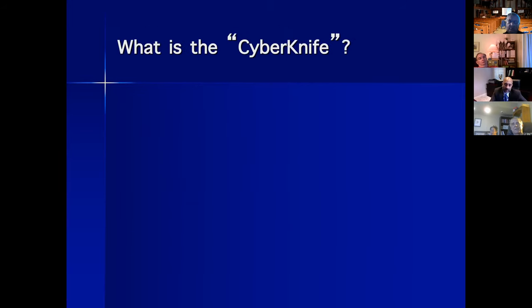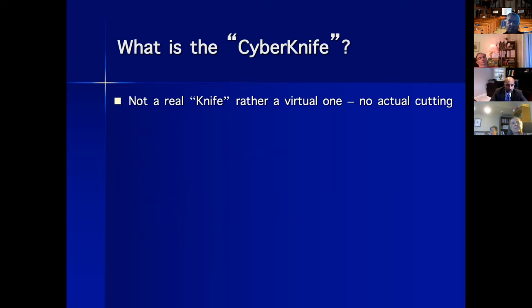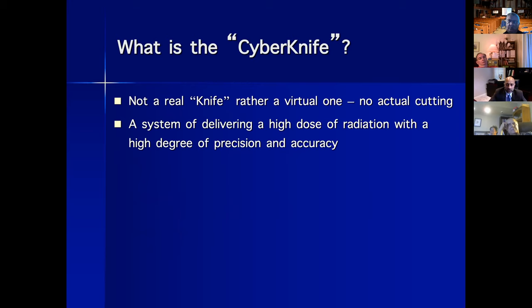So what is the CyberKnife specifically? First of all, it is not a real knife. It's rather a virtual one. There's no actual cutting involved with it. The other thing is that it is a system of delivering high doses of radiation with high degrees of precision and accuracy. Because of the nature of CyberKnife, you can deliver treatment with sub-millimeter precision.